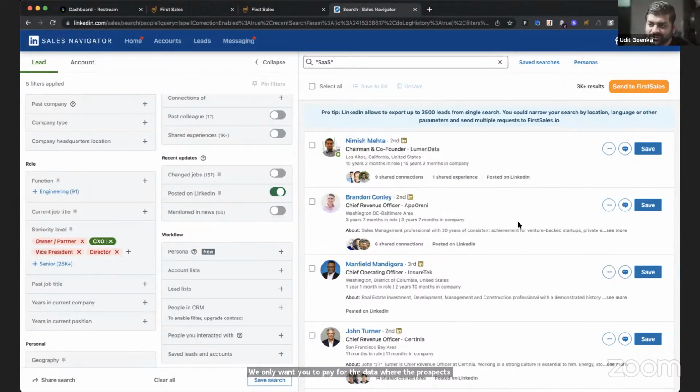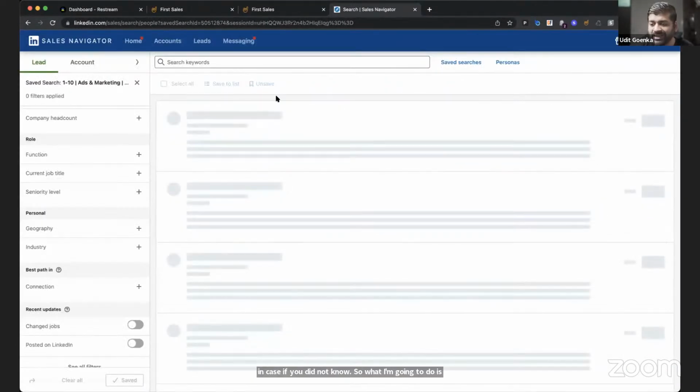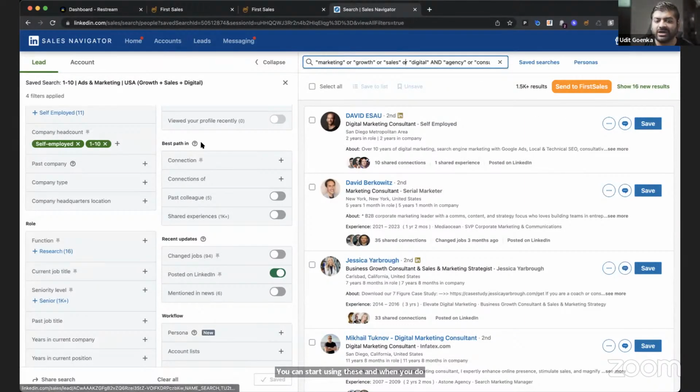That's the difference. When you do this, you do a lot of magic. Now, I'm going to show you one more parameter. By the way, you can save all of these parameters, just in case you did not know. So I'm going to save one more parameter, and this is my favorite parameter. I don't think a lot of people know this, but check this out. LinkedIn Sales Navigator has the ability to use OR and AND. You can search using these, and when you do this, check this out.